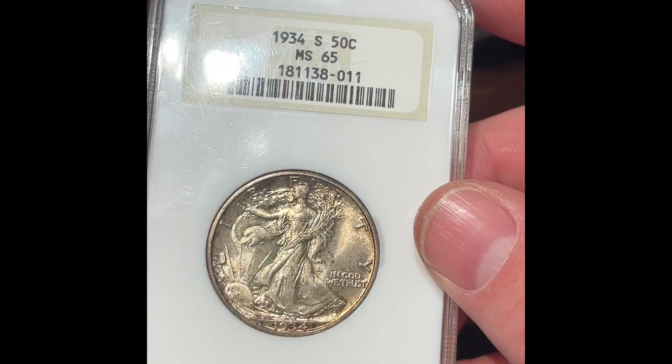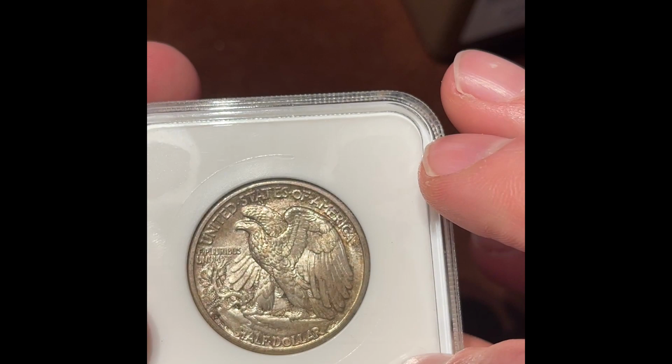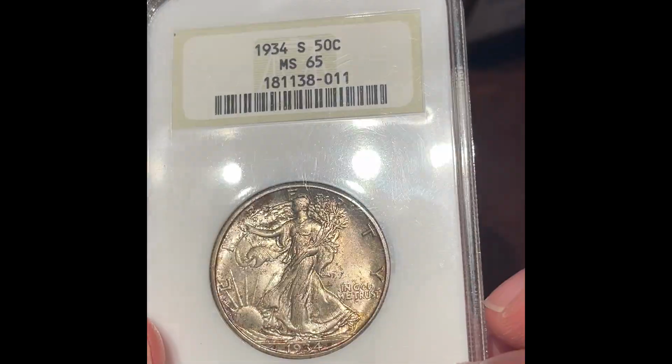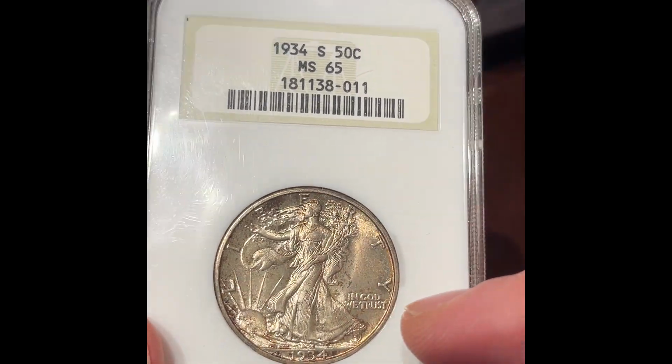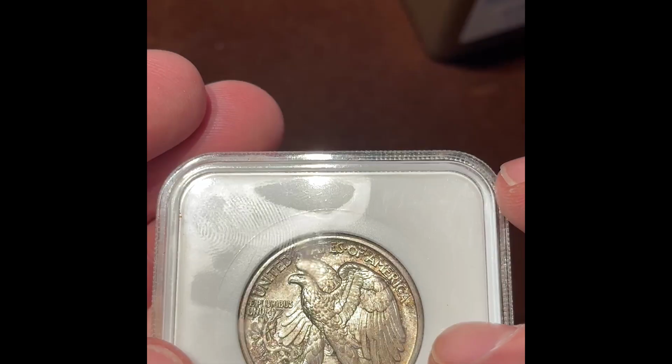All right, here is a nice 1934-S Walking Liberty half. MS65. This is a CAC submission, by the way. This coin did not get a sticker. It's got quite a few marks out there, little light hairlines on the high points. It's okay, it's not bad, it's just not great.